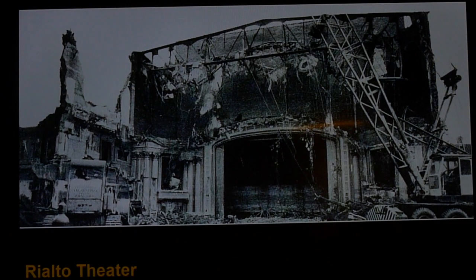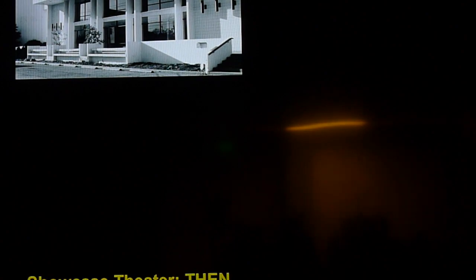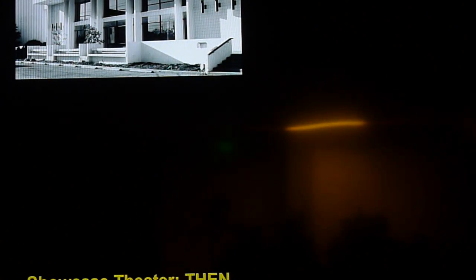The Rialto, some of you may have gone there. Then they demolished that back in 1969. They built a parking garage in its place. Of course, after the downtown theaters closed, we all went to movie theaters out in the suburbs, such as these Showcase Cinemas.